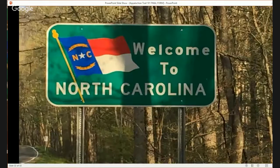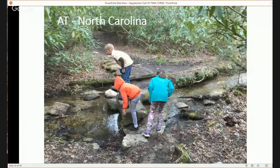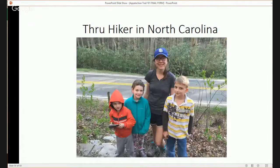So from that Tennessee-Virginia border, we drove into Tennessee and then across the North Carolina border, and about a mile across the border, we accessed another access point of the Appalachian Trail. And North Carolina Appalachian Trail, simply breathtaking, beautiful. A lot of rhododendron bushes, the rivers, streams. It's just very beautiful. And people are so friendly.